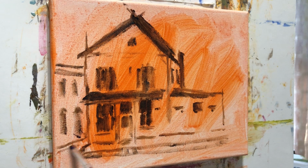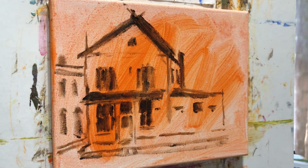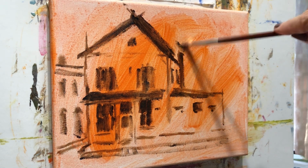Down something like that, and I can see a bit of a chimney on that. All right, we got a pine tree.